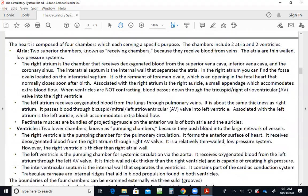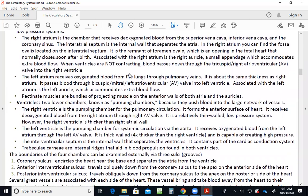Okay. Now, your right atrium is the chamber that receives deoxygenated blood from blood vessels that include our superior vena cava, inferior vena cava, and the coronary sinus, all of which we'll talk a little bit more about here in a little bit at the bottom of the page.